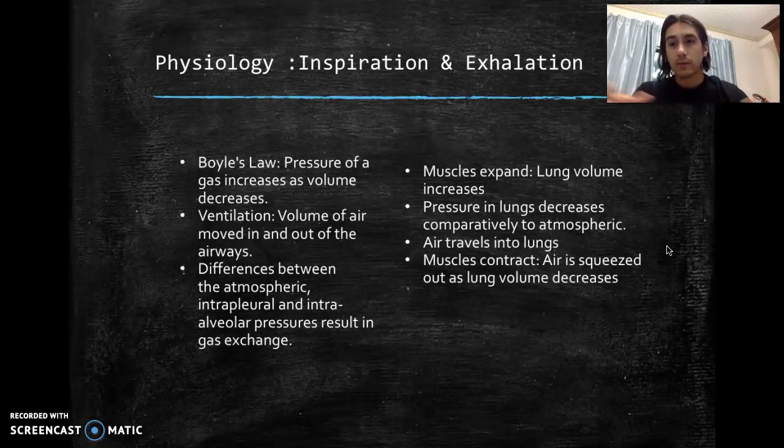As the thoracic and the diaphragmatic muscles expand, it is going to allow lung volume to expand. Therefore, as the volume increases, the pressure decreases. As the pressure decreases within our lungs and becomes comparatively lower than that of the atmospheric pressure, air from the atmosphere is going to move into our lungs. Once that is complete, gas exchange is taking place between the air now within the intrapleural space and the intraalveolar space. Then your muscles are going to contract, which is going to decrease the volume of the lungs and therefore increase the pressure of the gas inside the lungs, which is going to cause you to exhale.